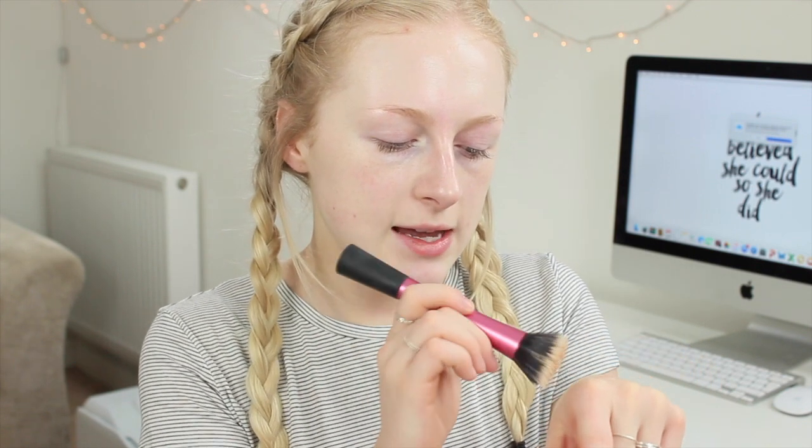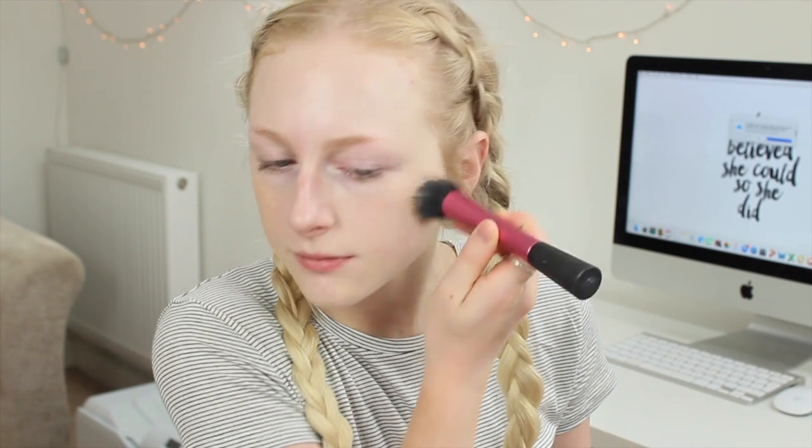Next up, we're using foundation. I'm using the Bourjois City Radiance foundation in the lightest shade, which I have almost run out of, but luckily I've bought a new one already because I didn't want to completely run out and not have another one because I love it so much. I've recently been using the Real Techniques stippling brush, which is this pink one, dotting it into the foundation on the back of my hand and then just dotting it around my skin.